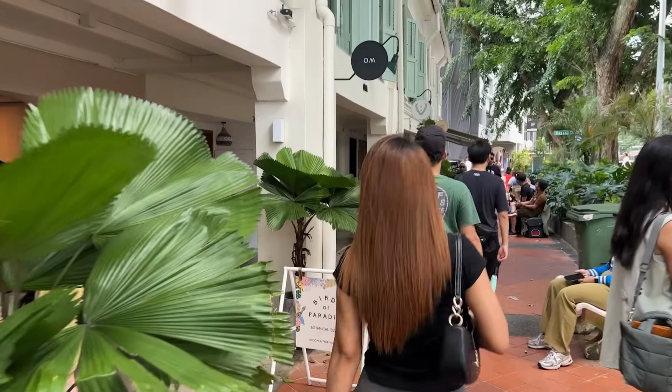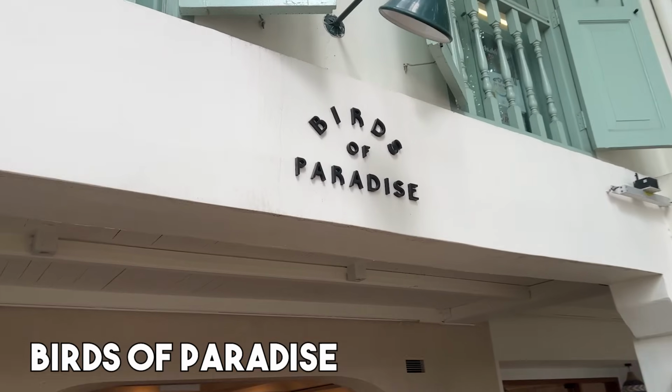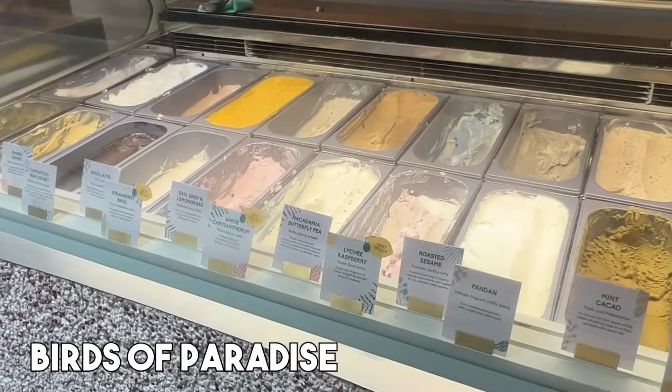Spicy. Definitely on our recommended must-visit places in Singapore is Zamzam. Check it out. Anyway, we're gonna go get some dessert. This is the next thing we always do when we come here, and it's in this neighborhood, so let's go.